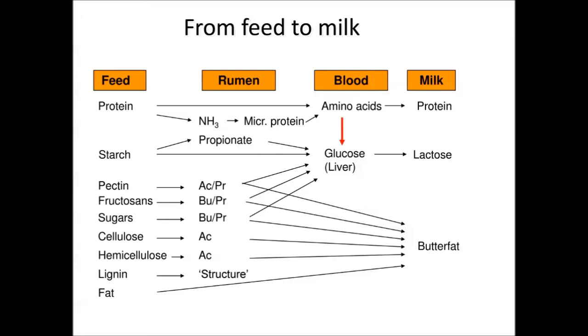If we look at the components in the forage, then we have various different substances. There's pectin, fructosans and sugars. These are the cell contents of the plant, and they will produce propionate, acetate and butyrate. Again, the propionate goes to produce glucose. We're cycling nicely now. The butyrate and the acetate are used to synthesize butterfat in the mammary gland.